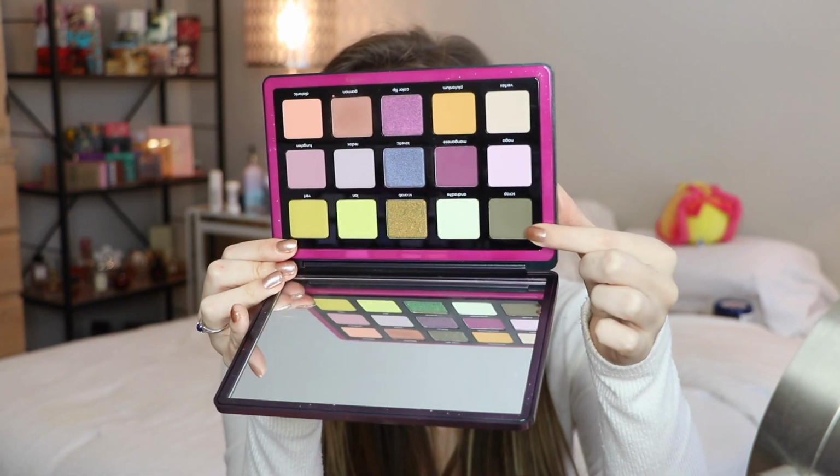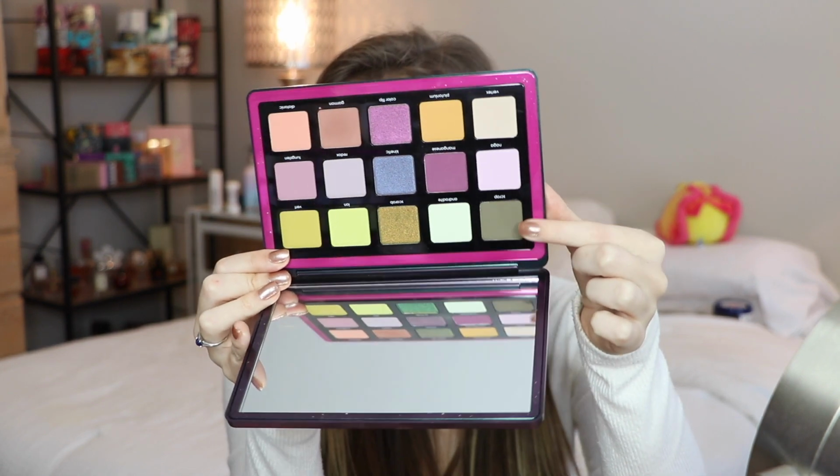Next up, I'm going to go into the shade right here. It is called Scrap. I thought it was Scarab, but it's Scrap. This is a medium tone green color, and I am going to deepen up the outer corner a little bit. I do want to play with green today because I haven't worn green shadow in quite a while.